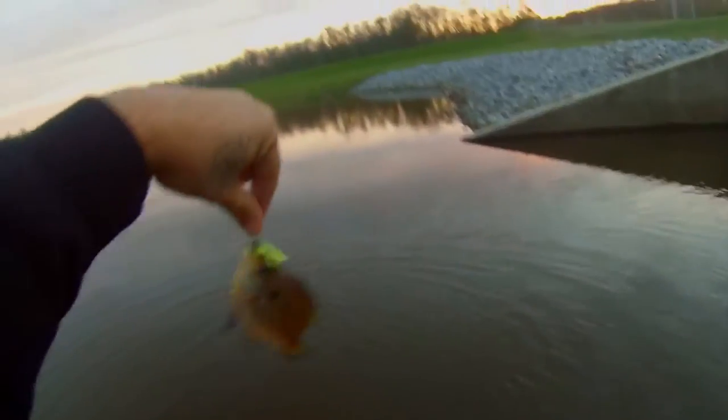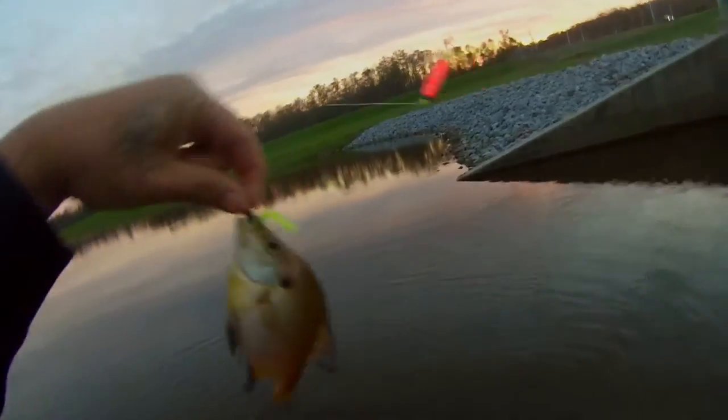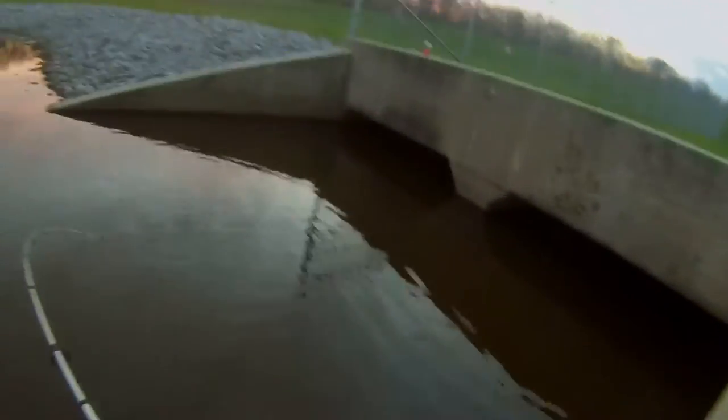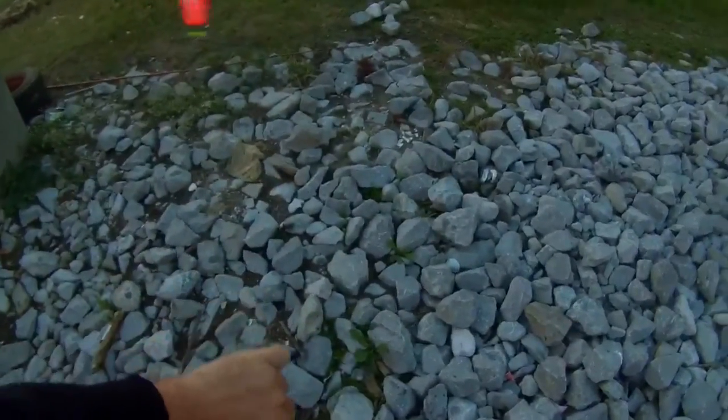Well, this is a multi-species day today. I got me a little flyer, a little bluegill, whatever it is, some kind of little perch. He ain't big enough. Oh, here we go. Good fish. Oh, all right. Come on, come on, come on. Here we go, another one. Another nice one. That's what I'm talking about.